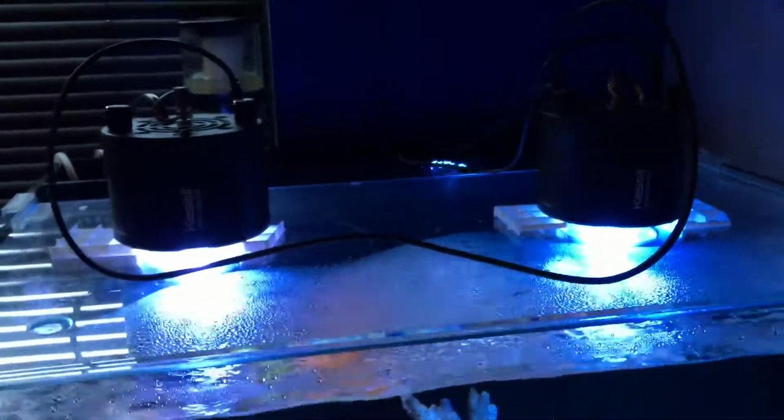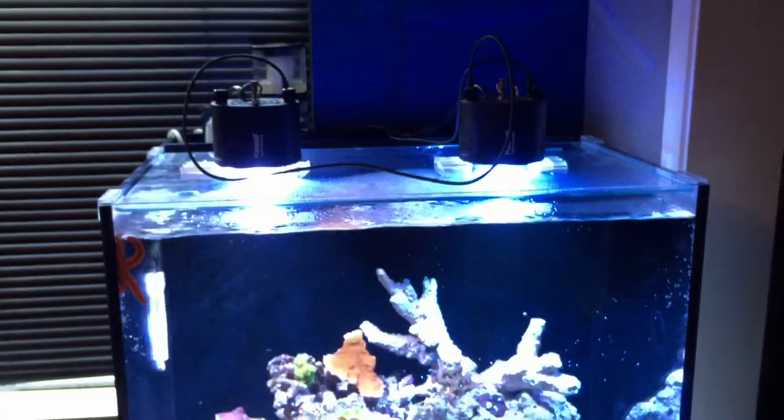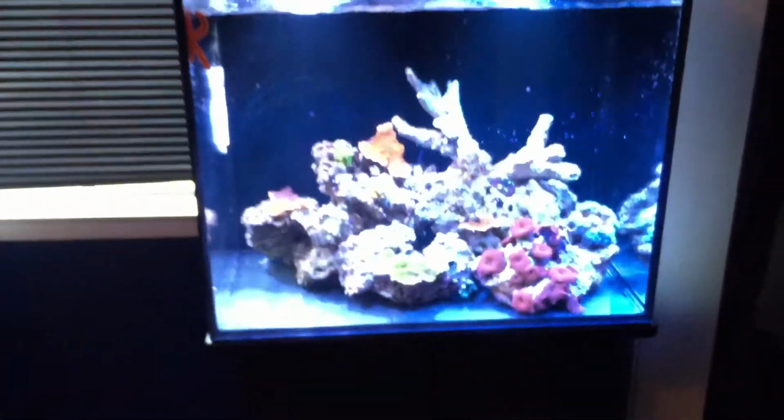But yeah, this is basically the tank, just the black stand that comes with the Innovative Marine tanks. It also came with this screen top, which I might possibly be using instead of this glass piece whenever I get something to mount my Kessils with. I might just get the goosenecks just to get that really clean look, but still using the Kessil controller, kept that. So yeah, this is basically the tank.